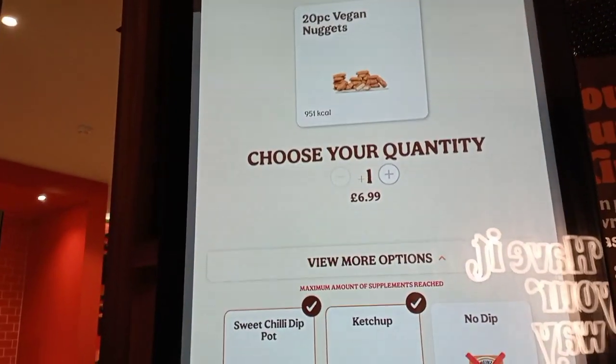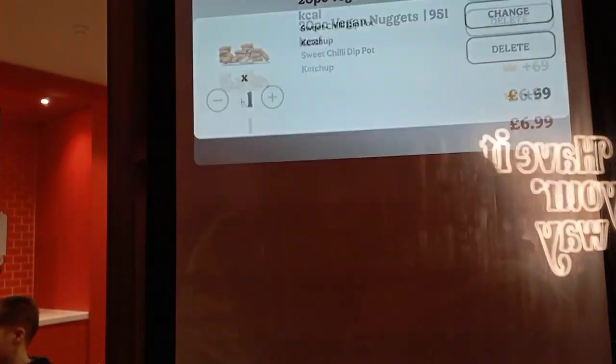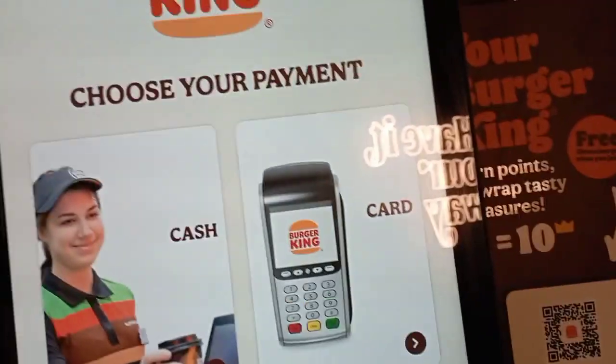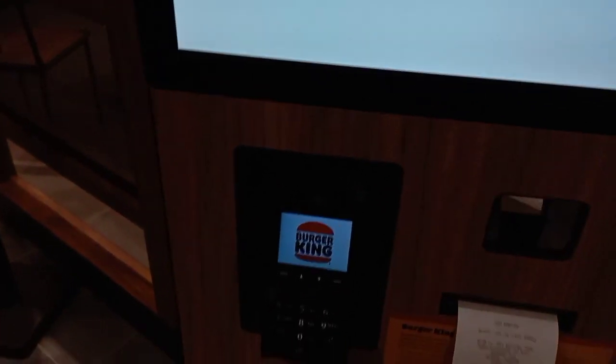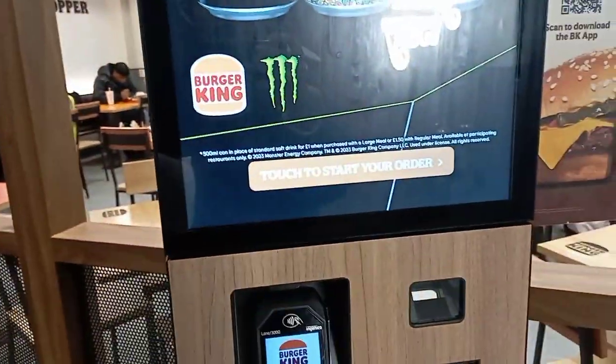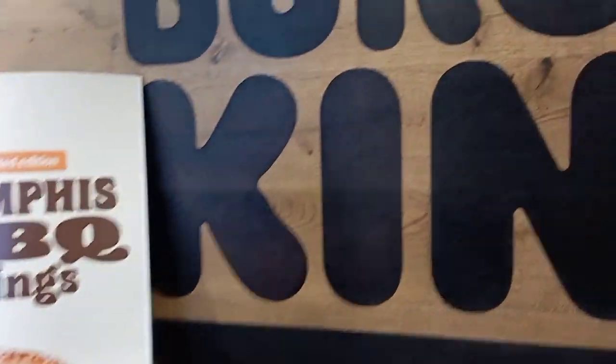The payment option is also, the two options are available. Cash and card. I have chosen the card. So, I paid the amount. And I am waiting at the counter to collect my order.